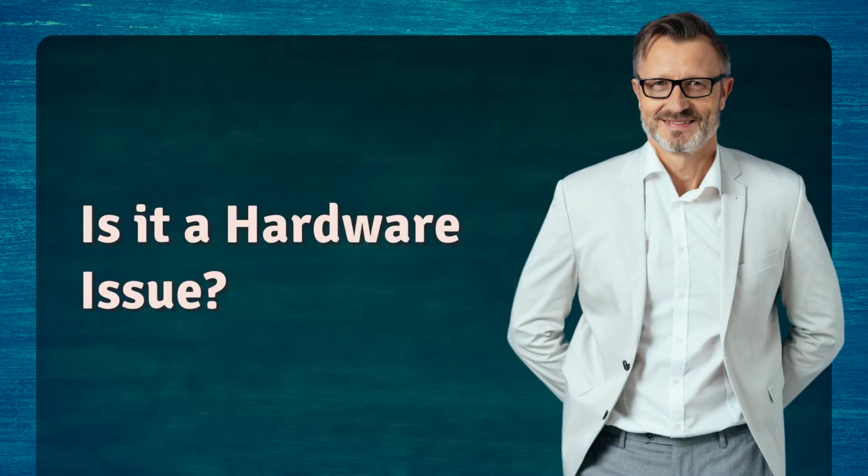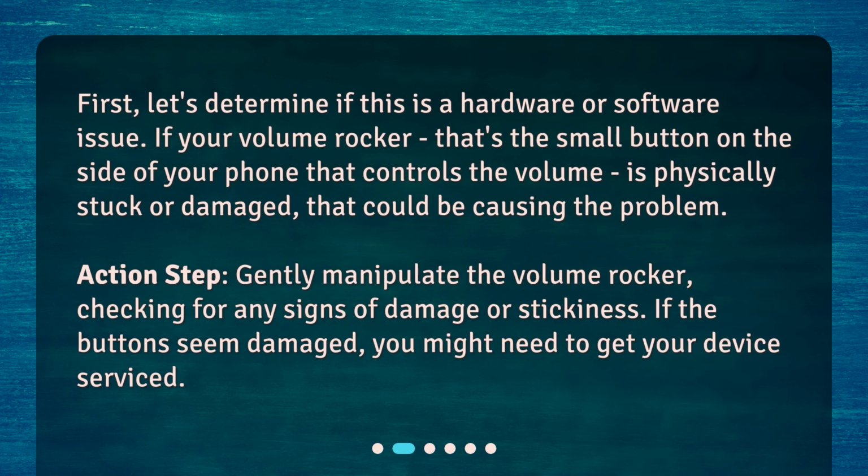Is it a hardware issue? First, let's determine if this is a hardware or software issue. If your volume rocker, that's the small button on the side of your phone that controls the volume, is physically stuck or damaged, that could be causing the problem. Action step. Gently manipulate the volume rocker, checking for any signs of damage or stickiness. If the buttons seem damaged, you might need to get your device serviced.